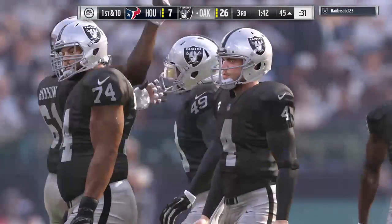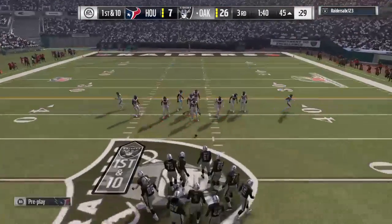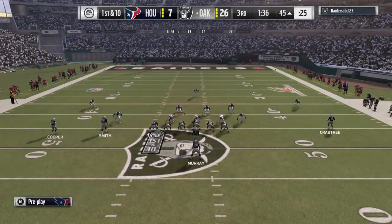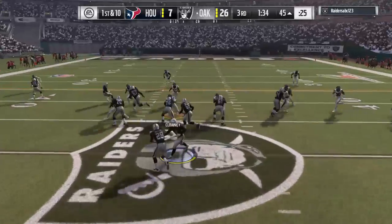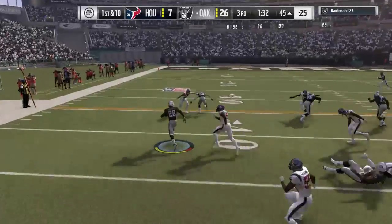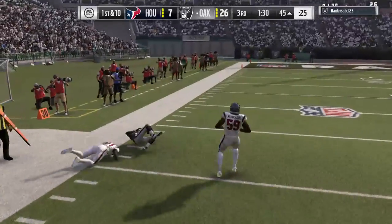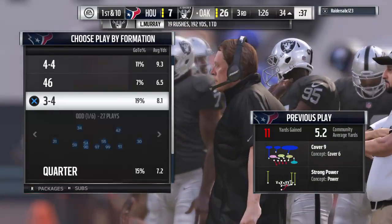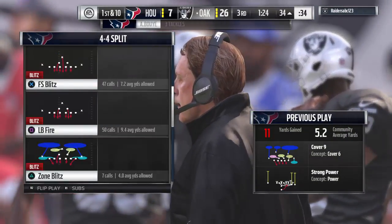So when you don't have to drop a shoulder or get through contact, it makes it a lot easier to stay upright, see the field, and make a run as we just saw there. Carr turns, hands to Murray, and he gets this inside the 35-yard line. Give him 11 yards that time and a new set of downs.